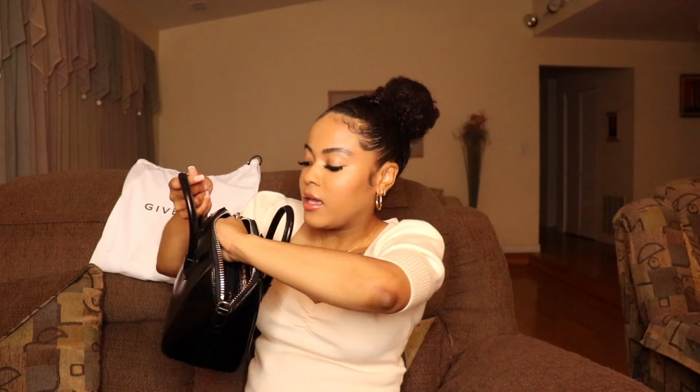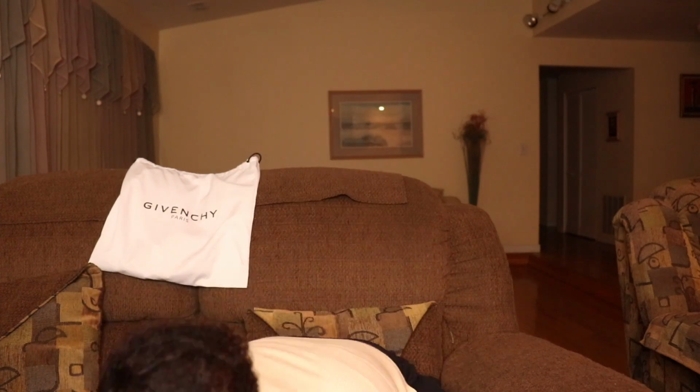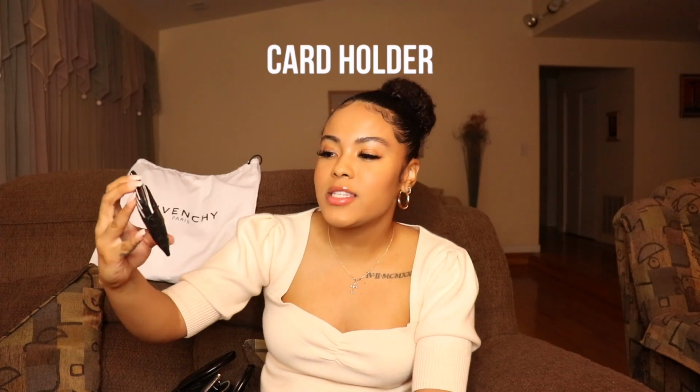My next side pocket on the opposite side, which is over here, I keep my card holder. So in this pocket I have $10. We ballin', okay? And then girl, let me pick that up, hold on. Then I have a Zara receipt. Then I have this cute Gucci card holder. I love this card holder, which I keep my license, my bank cards, you know, the important stuff.